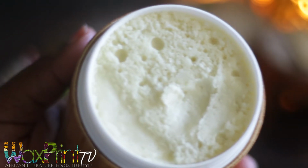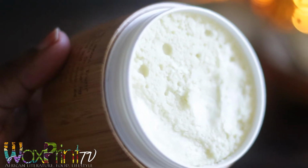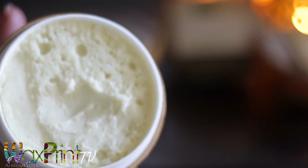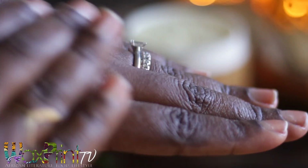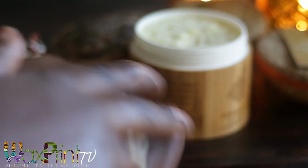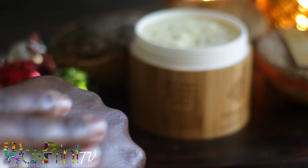Now, this is my favorite of all the products in the range. This is the whipped shea butter, and I have the scent in avocado and almond, and it is absolutely intoxicating. When I rub it on my skin, it feels silky and it doesn't leave me feeling all greased up. So it doesn't feel greasy. It just feels perfect on my skin. And again, like I told you, I love the smell.